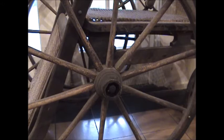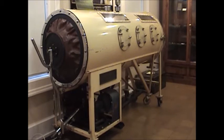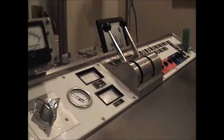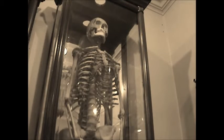There are those who believe that spiritual energy can imprint itself on objects over time. If that's the case, then surely this place must be saturated. Medical devices, family histories, and human remains. Could that leave this place haunted?